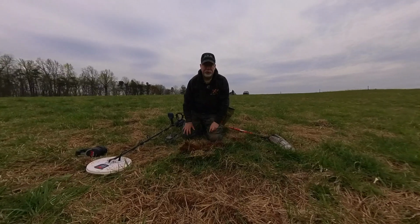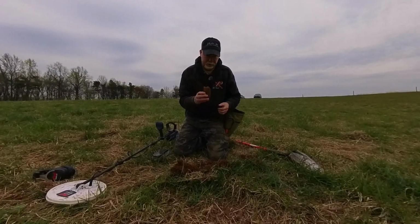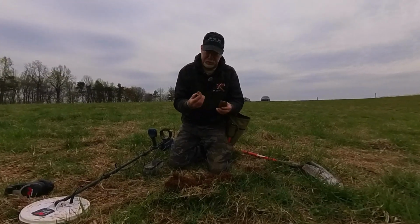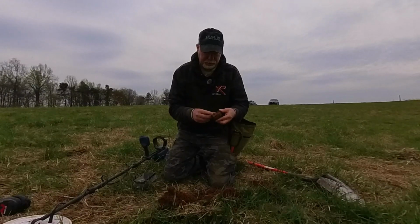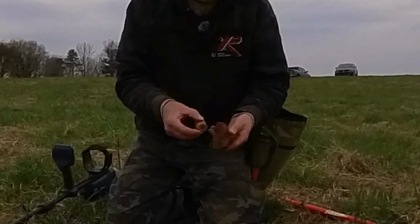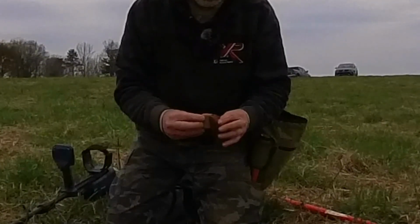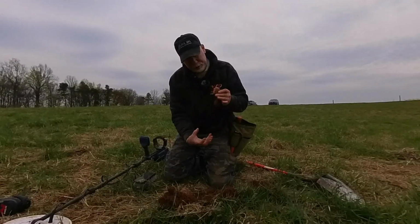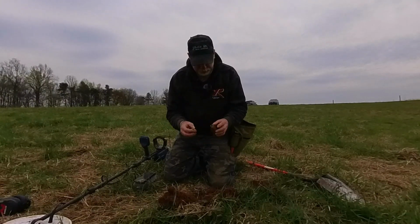Okay, just found a shell frag here, a nice big piece. This would have been from a Parrott. And if I take this fuse that I found yesterday, this is a fuse adapter. It actually fits right here in the threaded area of the shell. So the fuse would have gone on the top of the shell. So it would have been a 10-pound Parrott shell. But that's pretty cool. And that was not very deep.